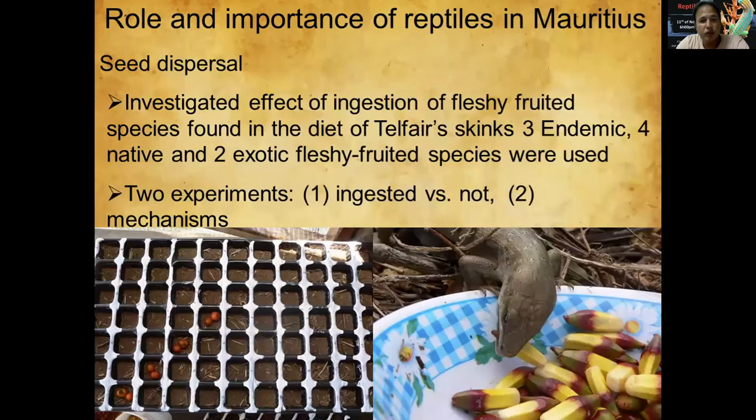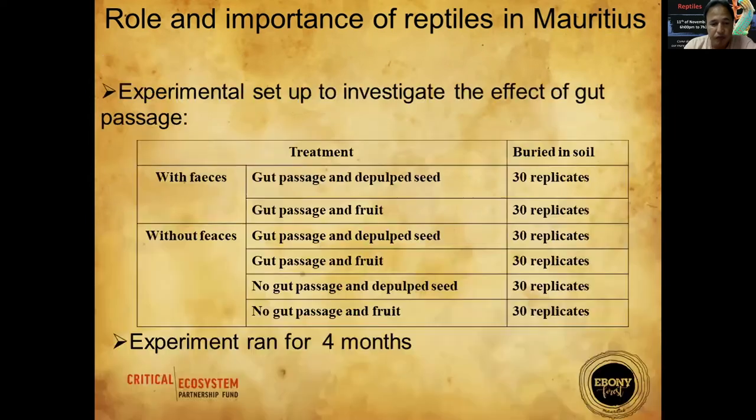And while I was doing my PhD, I found a similar result with the tailfin skink. So I looked at the effect of ingestion on freshly fruited species. You can see on this picture a tailfin skink eating a pandanus seed, which is not freshly fruited, but they were still quite attracted to it. And I also looked into the mechanism to see what was responsible: was it being ingested or another factor?